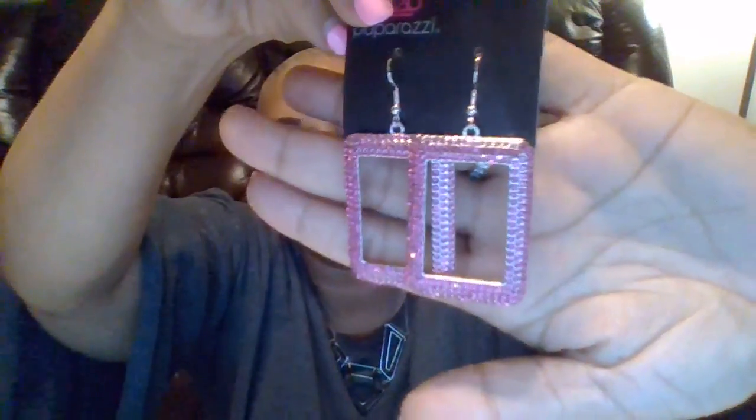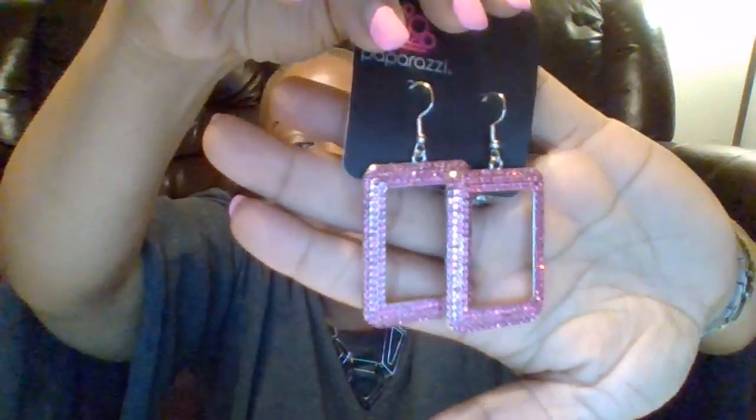And E50 is a pair of open rectangle earrings with pink rhinestone accents. And these are lightweight, and this is E50.